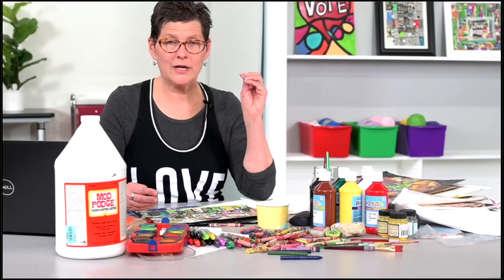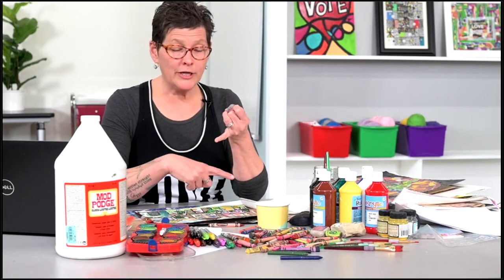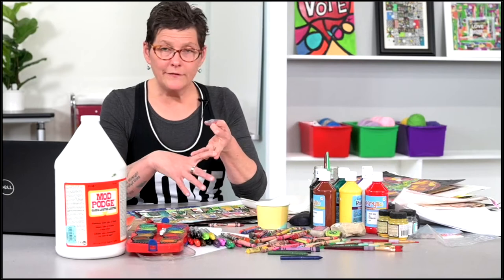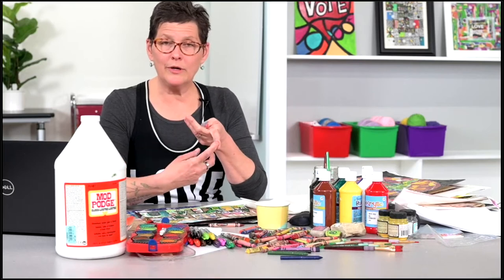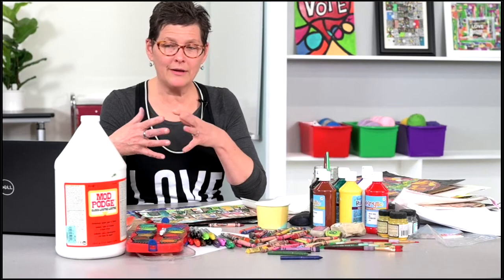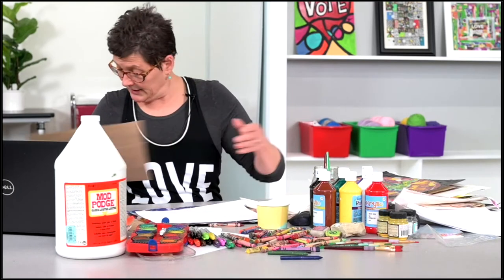Sometimes I use a glue stick and Mod Podge, but Mod Podge can be a varnish. It can be an adhesive. It's great for collaging. It's decent for paper mache. I probably would suggest another product for that. Just save your Mod Podge for the collaging, but it's fabulous for collaging.